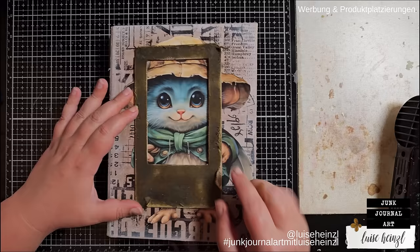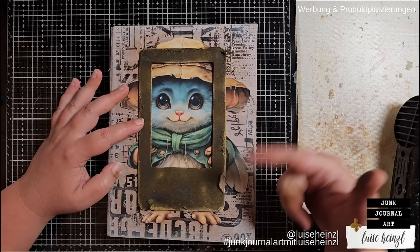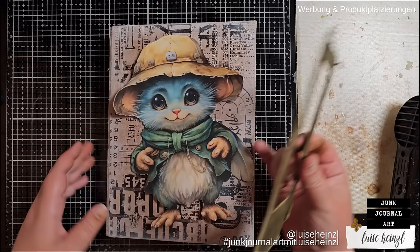When I look at this now, I think I want to have this a little darker. This is still a little bit too light for me. And what can we do if we want to have this darker, and at the same time I want to have it a little bit glossy with some kind of weird texture? That is really easy. We can use some embossing glaze.